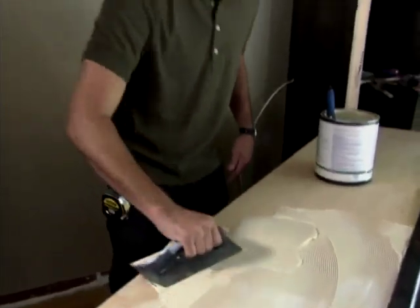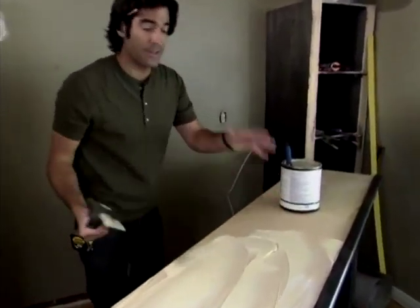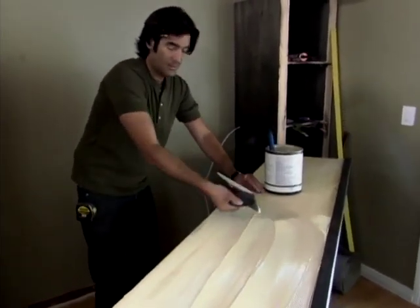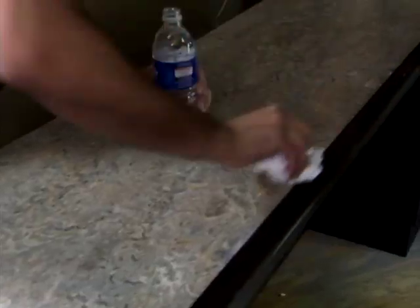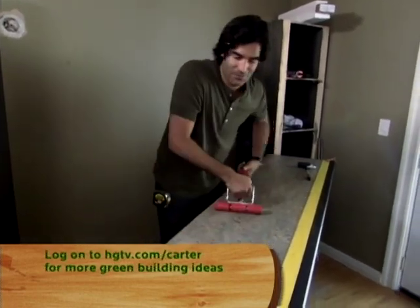So right now I'm just spreading out the adhesive that I'm gonna use to adhere the countertop onto my desk structure. Now, usually what you wanna do when you put this adhesive on, because it is a flooring, is work in 4x4 foot squares. But right now I think I should be able to cover the entire desktop with the adhesive and lay it on. Hopefully it sticks. To learn more about eco-friendly projects like this, log on to hgtv.com/Carter.